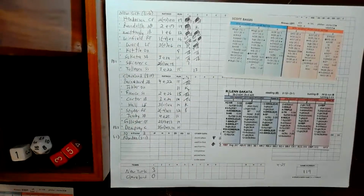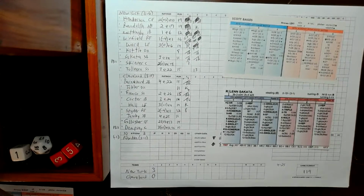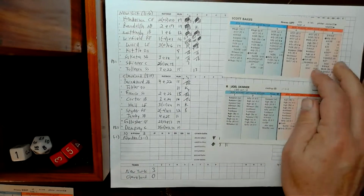Okay, Winfield homered. All right. And then we had a single for Ward, and we had a single for Kittle, and we get the single for Sakata. Now we're back to where we need to be. 10 hits for the Yankees now, 7 runs and 10 hits in an inning and 2/3 off of Scott Bales.